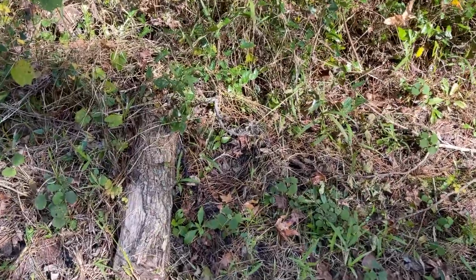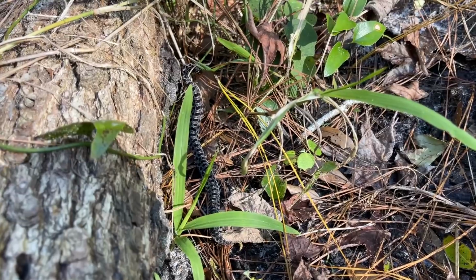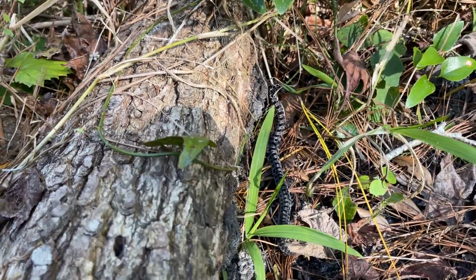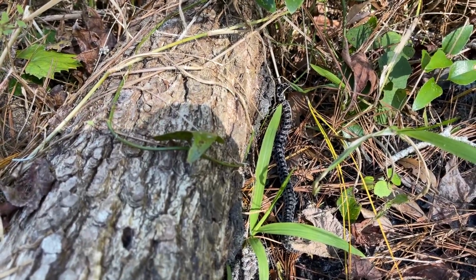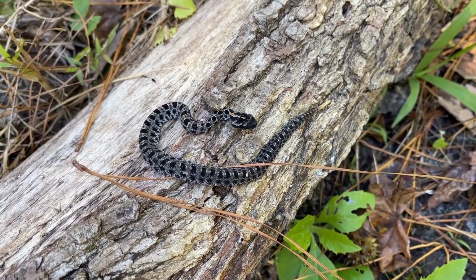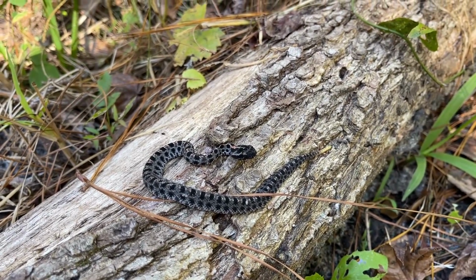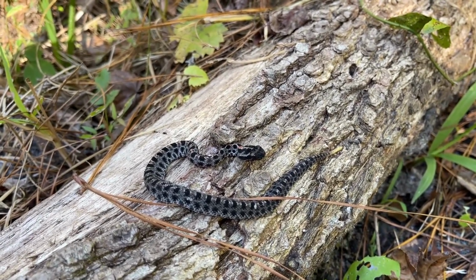And here is another one. This one is a little baby. Hi, buddy. Little twitchy guy, beautiful. Juvenile Dusky Pygmy. I actually moved this guy a little bit because I wanted to get a better look at him, because he's a baby and he's a little prettier than a lot of the others we've been seeing. But very nice, another pygmy.